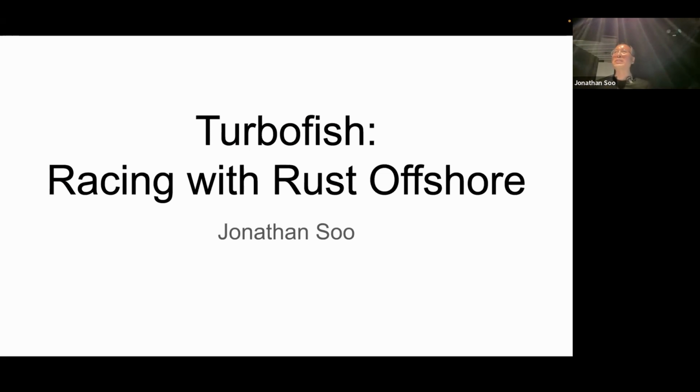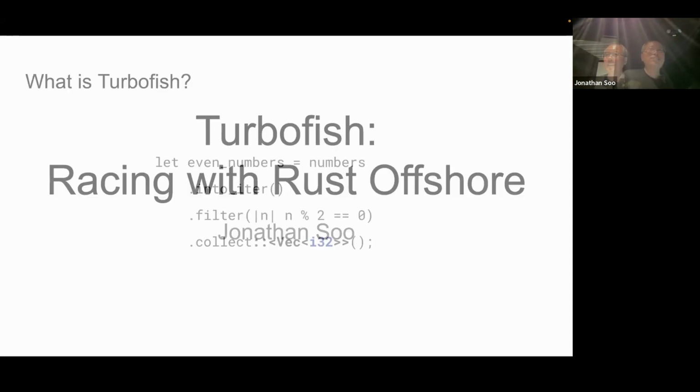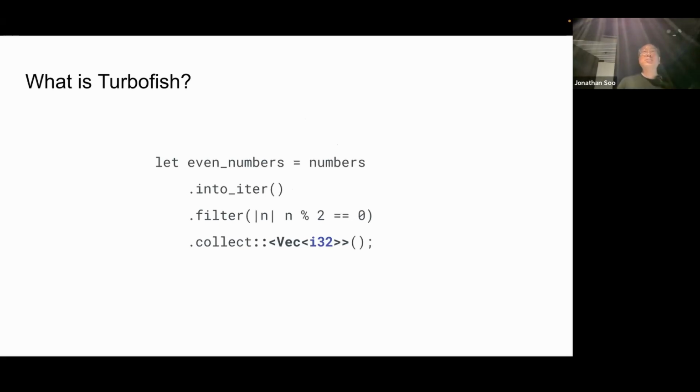A few weeks ago at one of the weekly Rust lunches that Ben has been hosting, I gave an informal talk, just showing some of the stuff that I was working on. And he thought it was really interesting and asked me to give a talk. So here we are. Does everybody know what a turbofish is in a Rust context?